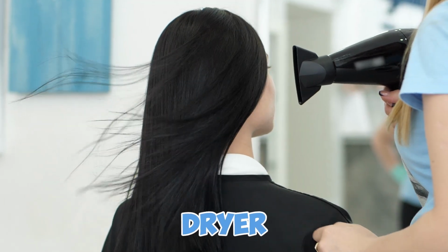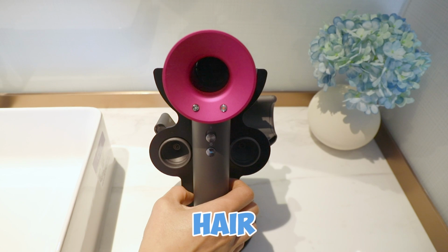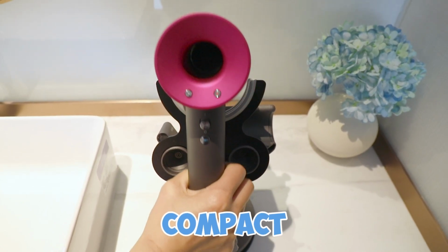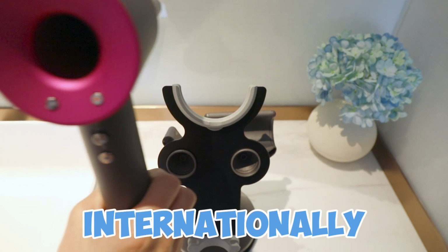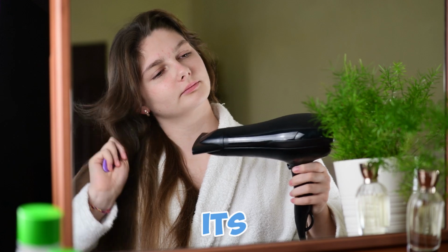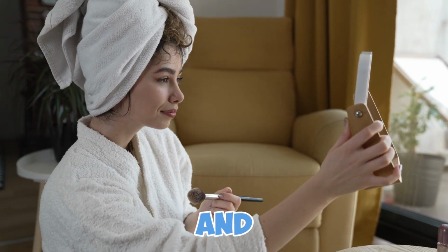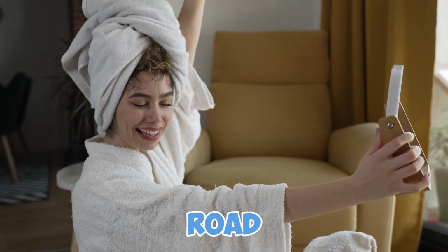Conair Travel Hair Dryer with Dual Voltage. First up is the Conair Travel Hair Dryer with Dual Voltage, 1600W. It's compact, has a foldable handle, and is perfect for traveling internationally thanks to its dual voltage. And the best part, it's only $15. It's lightweight, portable, and will make sure you never have a bad hair day while on the road.